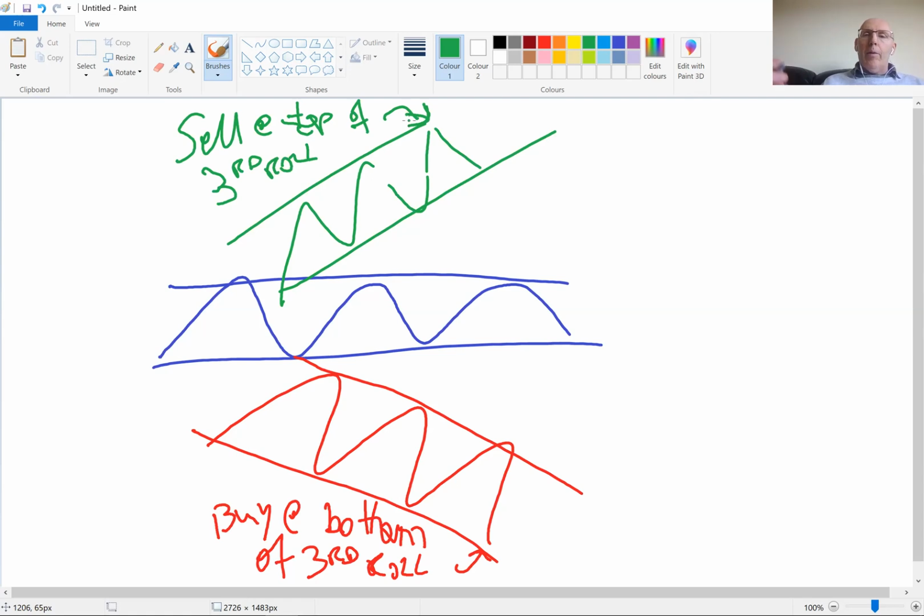What about if you're like a Warren Buffett, you're long-term buy and hold, but you also like to enjoy income along the way? Well, the best time to sell call options is at the top of a roll, and the best time to sell put options is at the bottom of a roll. Same with the sideways trend. The best time to sell calls is at the top of a roll. Best time to sell puts is at the bottom of a roll. And exact same for a share that's dropping. Best time to sell calls is at the top, and the best time to sell puts is at the bottom.